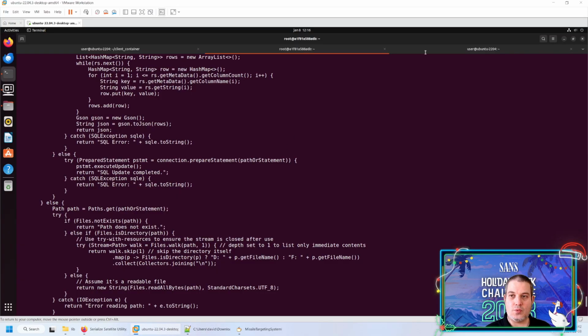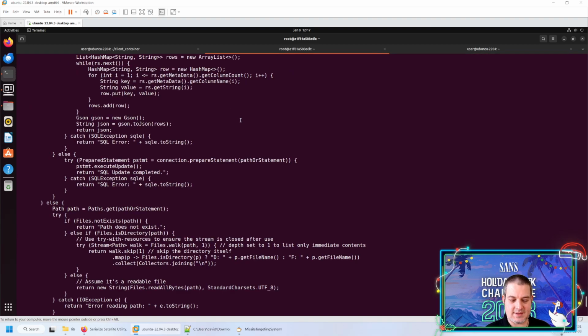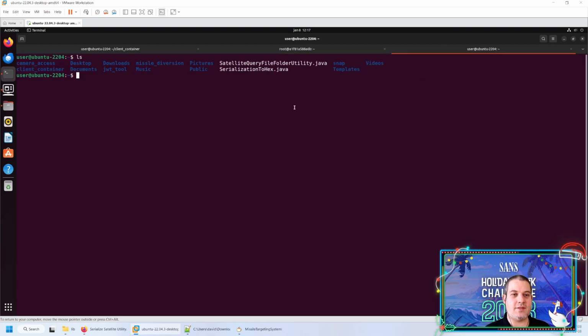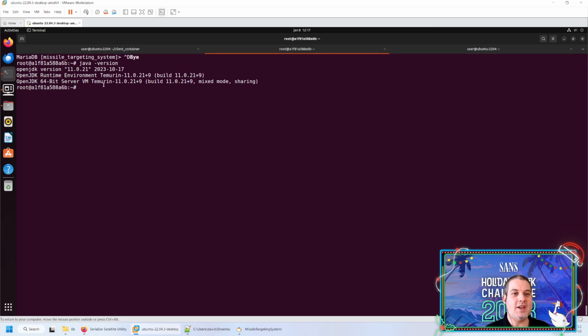So let me show you what you can do with the two Java classes. I already have them here in my VM. Now, one thing that you probably want to pay attention to is the Java version. I was guessing what could potentially be the Java version executing this, but let me just exit the container for a second. And in the container, this is the Java version. So it's using OpenJDK 11.